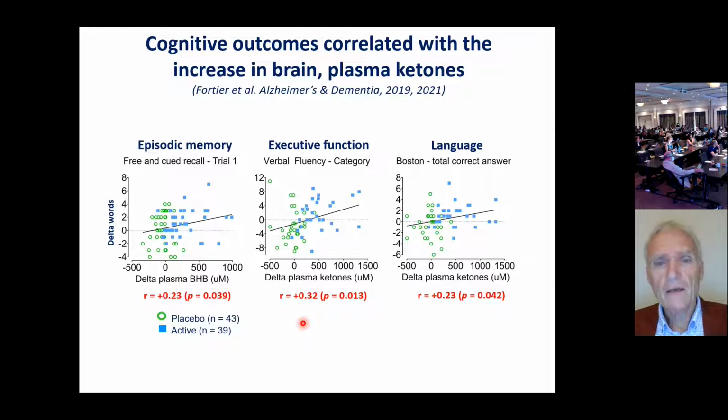Critically, for understanding what ketones are doing for cognition is the relationship between the change in cognition shown on the y-axis and the change in ketones shown on the x-axis. These data are for plasma ketones, which almost any laboratory can measure. I also have the data for the brain, but won't be showing them, because that's more obviously not available to everyone. So I thought what was most useful would be to show the change in plasma ketones, because they're tightly correlated with brain levels of ketones as well.